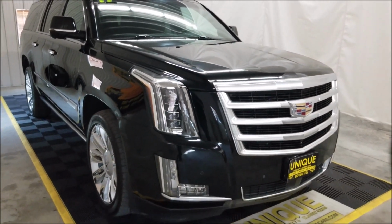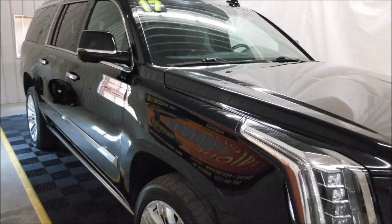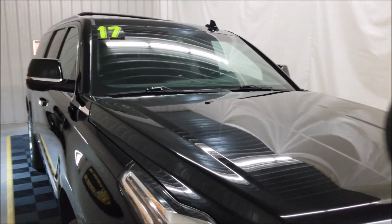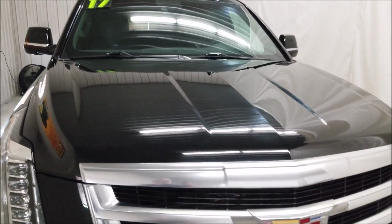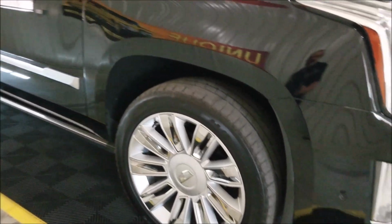This particular one has slightly over 34,000 miles on it. Like I said, that may vary just a little bit depending on how he drives it, or how much more he drives it, I should say. Nice black in color. This is the Platinum Edition, so it has every bell and whistle that I can think of on these Cadillacs.